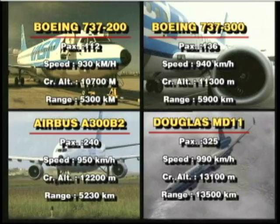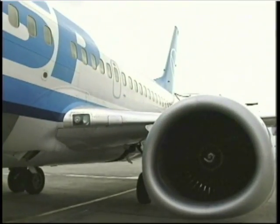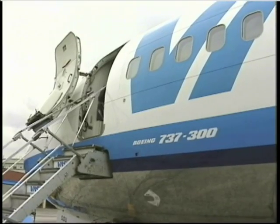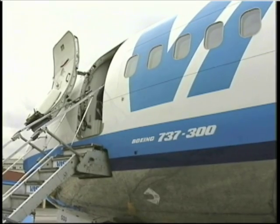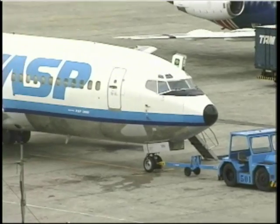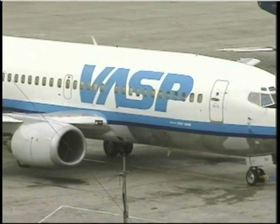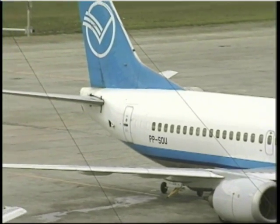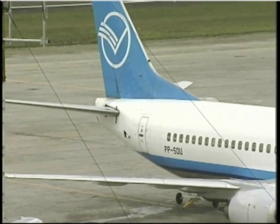The aircraft is perfect. This is an MD-11. The next aircraft in the fleet is the Boeing 737-300. Operating in a single-class, 132-seat configuration, the -300 is mainly used on the shuttle service linking São Paulo's domestic Congonhas Airport with Rio's domestic Santos Dumont Airport. Two aircraft operate 5 round trips each daily.